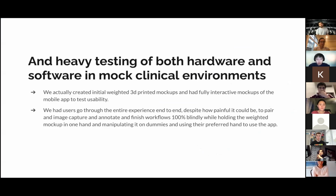And like I said, a lot of my testing was actually very, very formal. Because this was a device aiming for full approval by the FDA, that meant our testing had to be recorded with actual formal outside testing companies that were able to vouch for both the security and the accessibility of the product. And a lot of that came from the initial 3D printed mockups with a fully interactive mockup of the mobile app, all the way through further testing where we would actually have the user go through the entire experience end to end, despite how painful it could be, with no involvement from us.